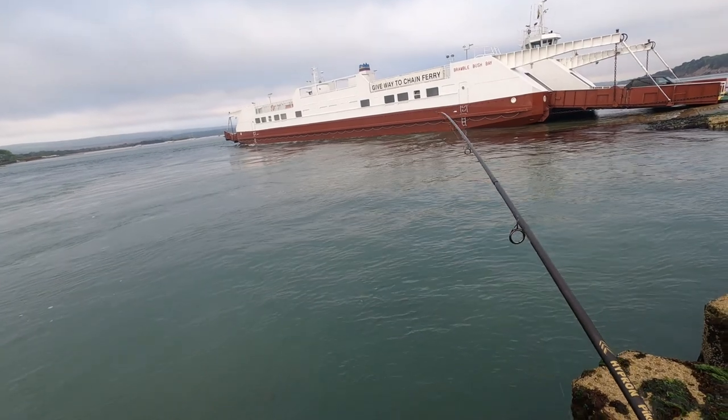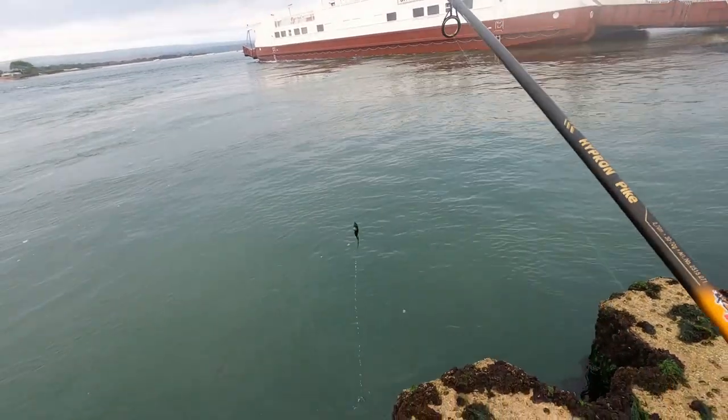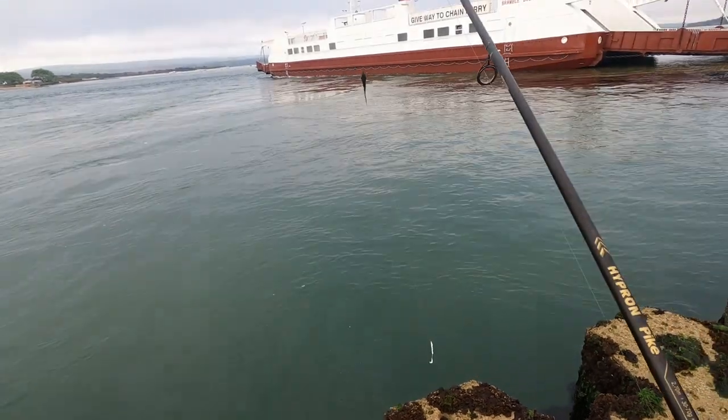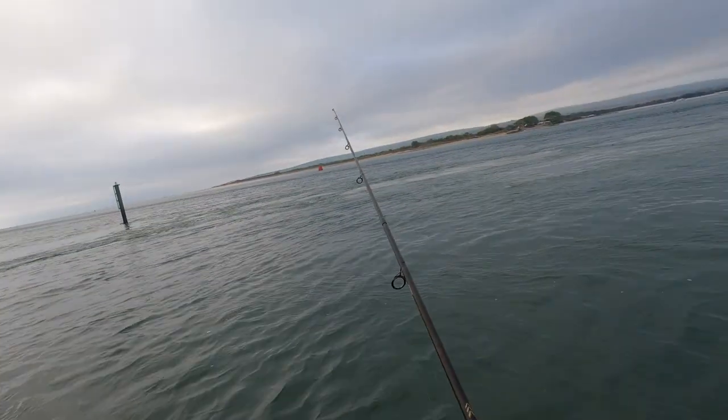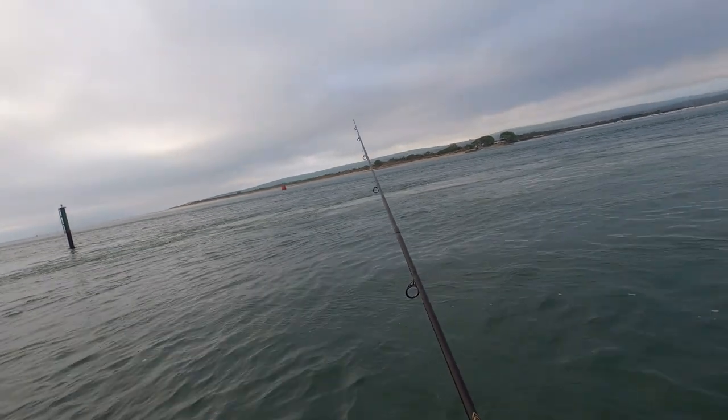No take on that time. Little bit of weed on that. Right, fourth cast out. I've gone about a bit further. The tide's absolutely ripping now.